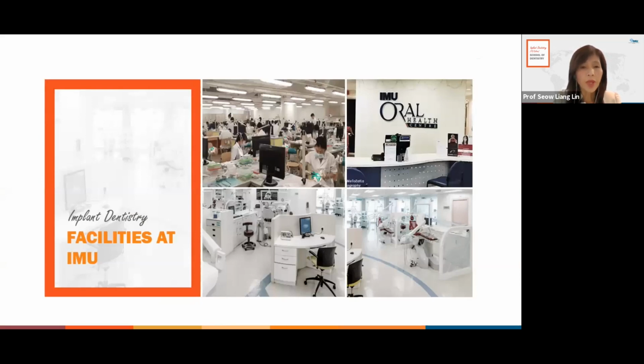So in IMU, we have facilities to ensure that you acquire your skills. We have a preclinical lab where a lot of activities will happen, for example, placement of implant in simulated models, periodontal surgery, and impression taking. After you achieve the competencies in the preclinical setting and also confidence to place the implant, then we move on to the clinical settings. We have specialists who will provide very close supervision to you to ensure that you are guided step by step in providing the implant treatment care for your patient.